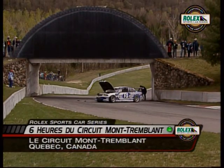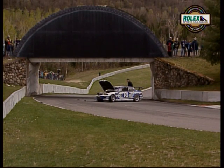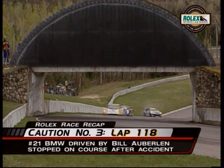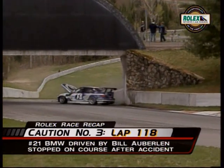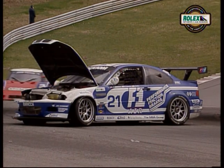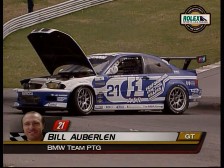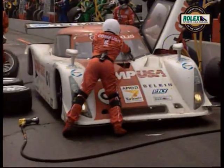The 21 BMW of Bill Auberlen sits at turn 12 after heavy contact with the wall. A very uncharacteristic mistake by Auberlen. Look down the hill. Loses it early, and watch this huge impact. Bam! Big hit. Solid concrete wall, passenger side. That car is torn up. Yeah, that car will not get back into competition today. I can't imagine maybe ever. That thing could be beyond a big fix. It was a big hit. You saw him just get up on the curb down there at the bottom. The car got a little bit loose. Well, we knew he was running really hard.